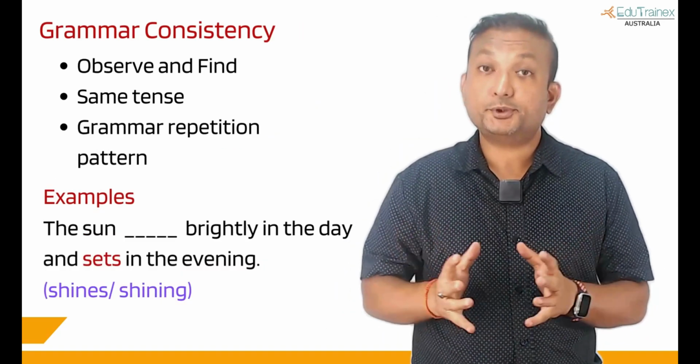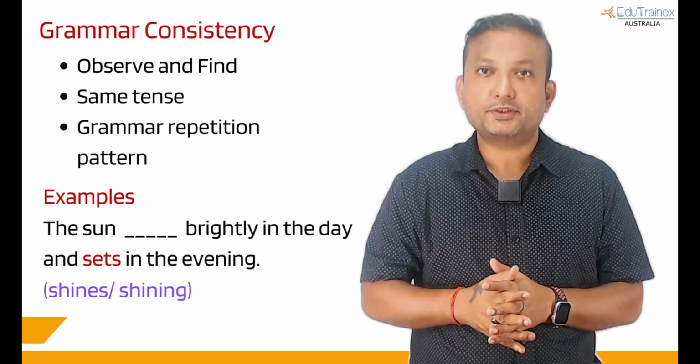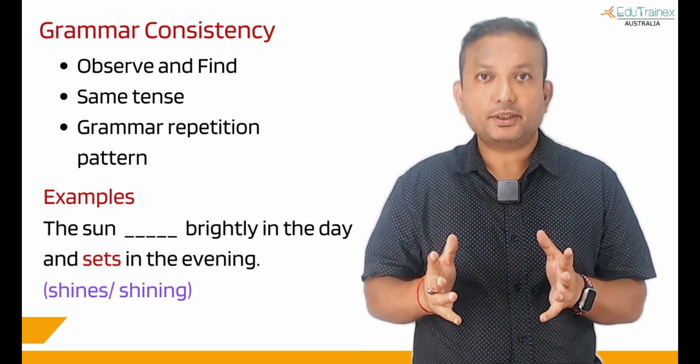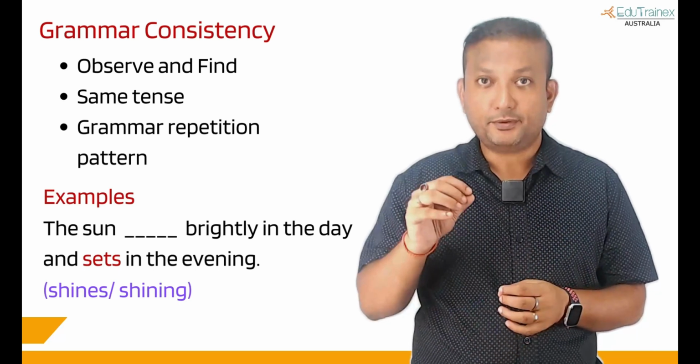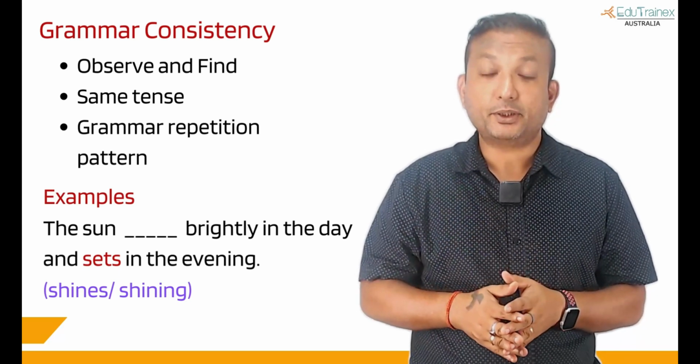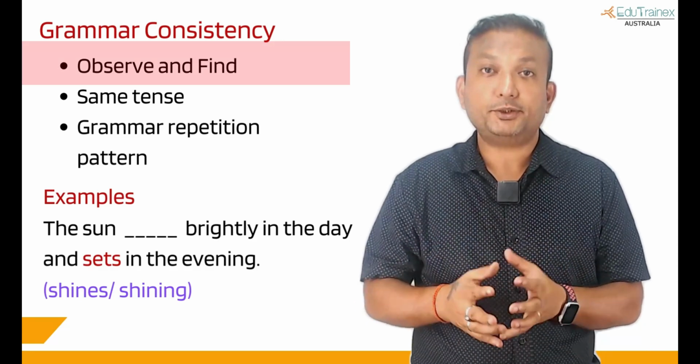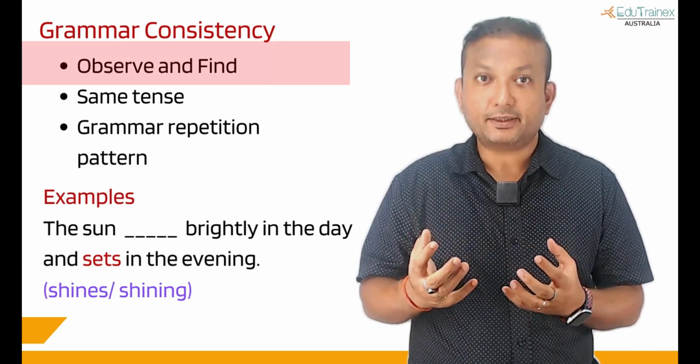The other thing that helps you a lot in the reading fill in the blanks questions is recognition of grammar consistency. I have been talking about this in my other videos as well, and I will again specify it here because it is related to the reading fill in the blanks questions. Grammar pattern. You need to observe and find the grammar pattern.